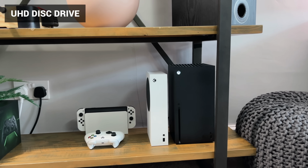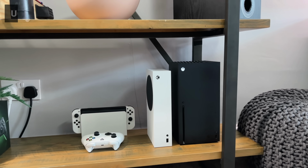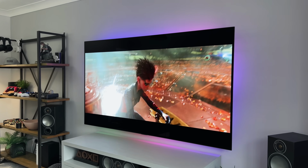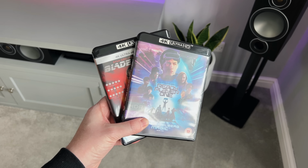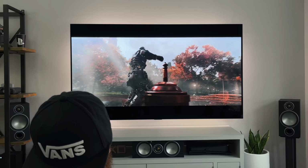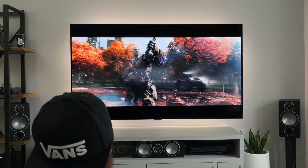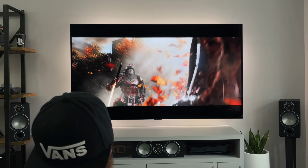Now, the Series X does have a disk drive on the front. It's not something that I use that often, as I buy and play my games and movies digitally, but I do have a handful of movies that I have played on here. It will play DVDs, Blu-rays and Ultra HD Blu-rays as well as games. So if you are planning on using it for movies, the disk drive is incredibly quiet.